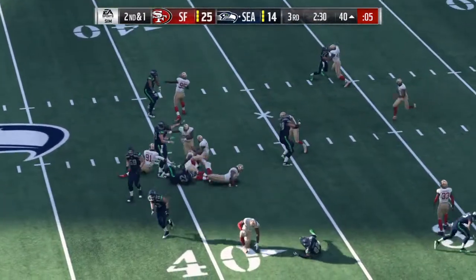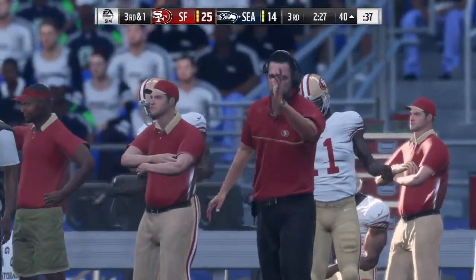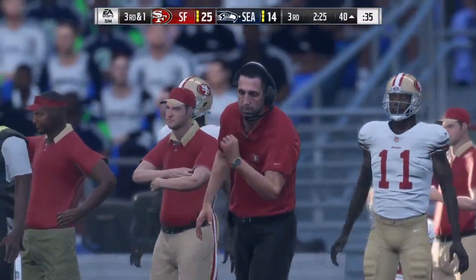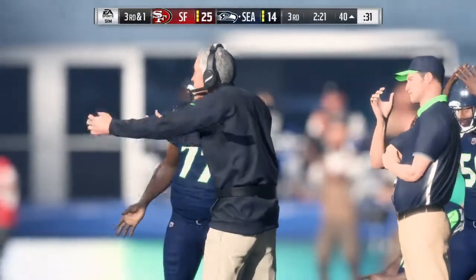A 2nd down carry for Procise. And nothing doing. He's immediately taken down at the line of scrimmage. Not enough there for a first. No gain, as a matter of fact. And it leaves them at 3rd and 1.